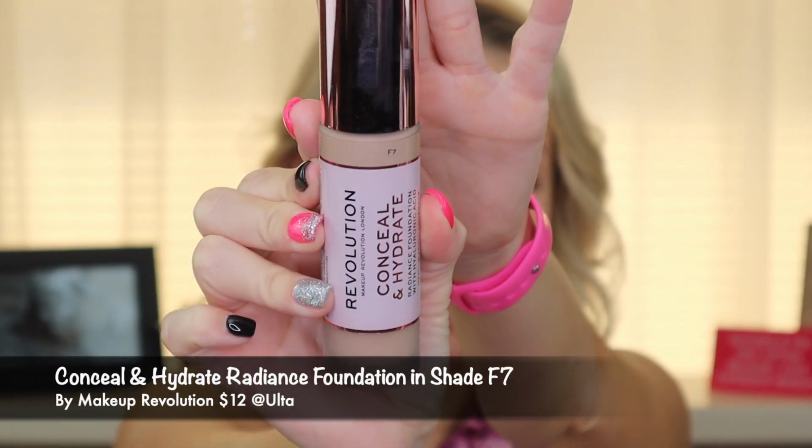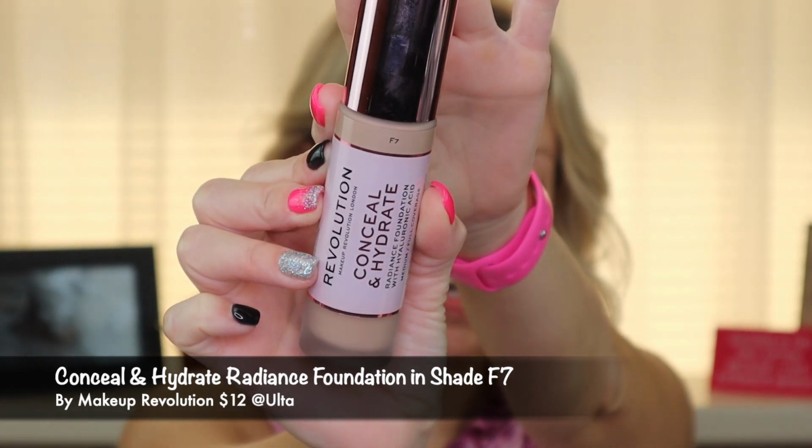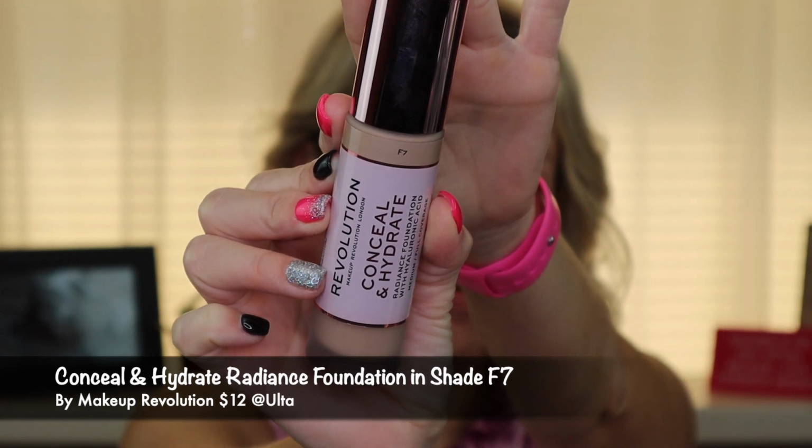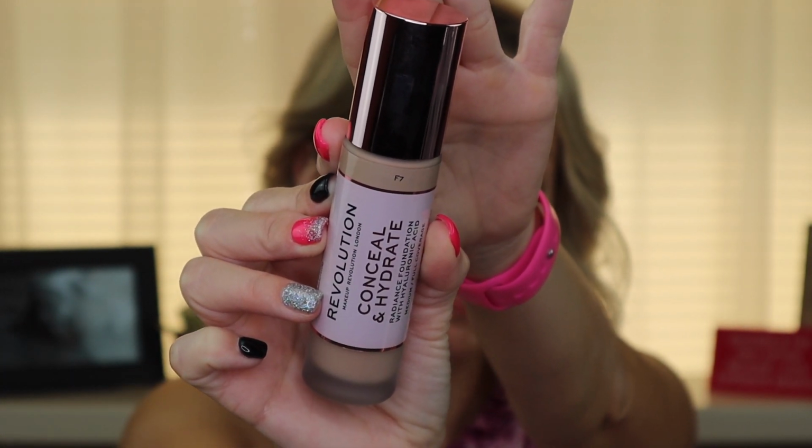All right, so today we are going to be trying a new foundation from Makeup Revolution, and this is the Conceal and Hydrate Radiance Foundation. This foundation does contain hyaluronic acid, which is great for hydrating our skin. I picked up shade F7, and I don't think it is going to be the best shade match for my skin.